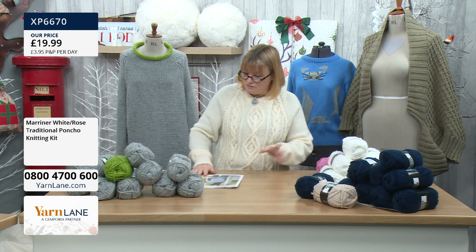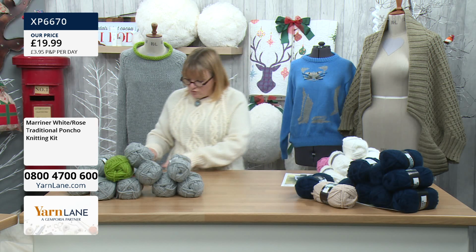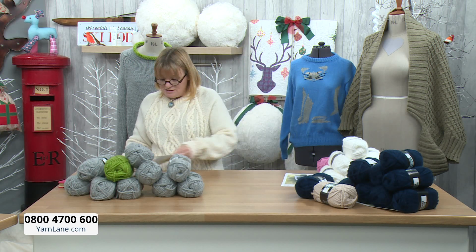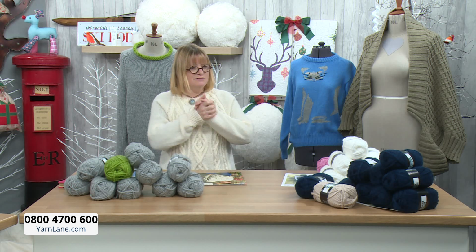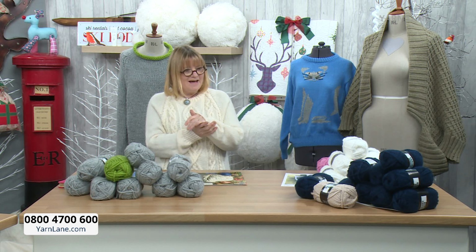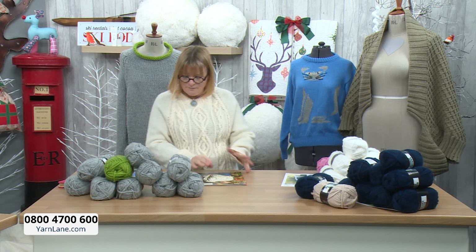I'm going to quickly run through the other things just to tell you about the patterns, and then we'll move on to it. So we've also got the pattern and the kit for this beautiful Aran jumper that I'm wearing. I decided to put it on. It is so warm and it's so cozy. Now that's coming up in a bundle soon. It's really lovely to wear because it's not itchy at all.